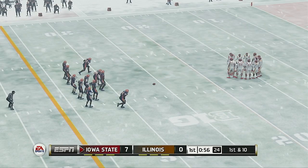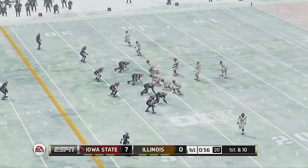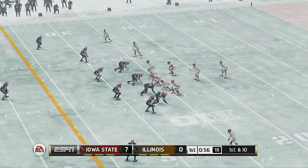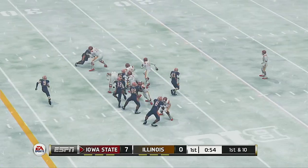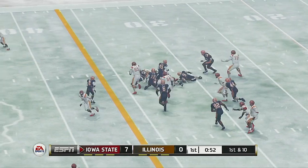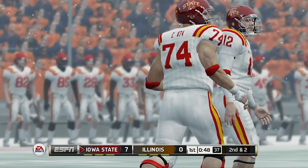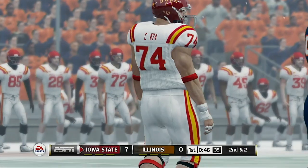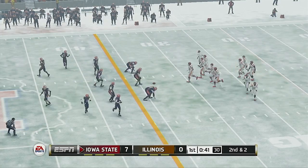The quarterback leads the offense back out onto the field as we get set to resume play. Iowa State up 7 points. And now the ball is loose. Scooped up by the offense. Second and 2 coming up here. Ball on their own 34.